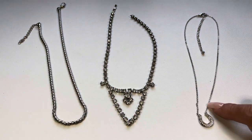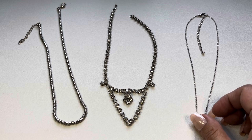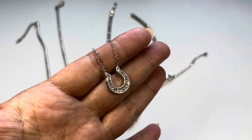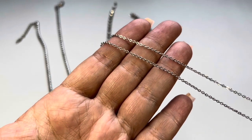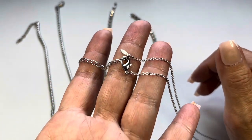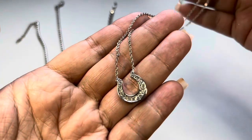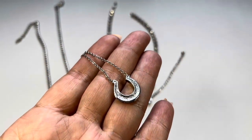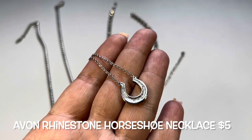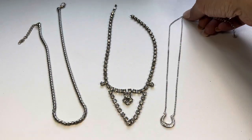And the last one is a silver tone chain. There's a jewelry tag. It says Avon, and it is holding a pendant. It's a horseshoe, right? Filled with rhinestones. There's a chain, nice simple chain. There's the lobster claw. This looks to be in really great condition. There's the jewelry tag. It says Avon, and there's the extender. This has a drop of 7.75, and there's the back of the pendant. It does say NW right there. So we have this necklace by Avon.